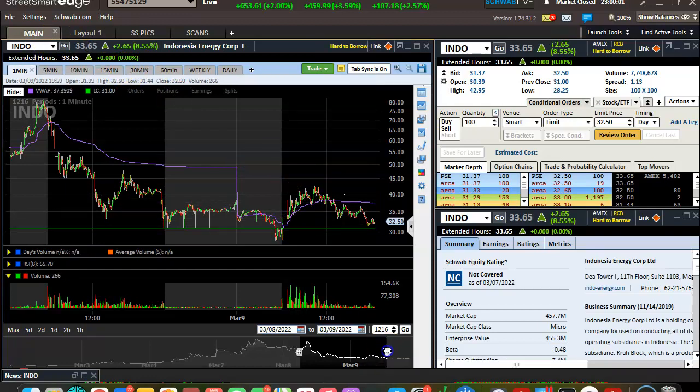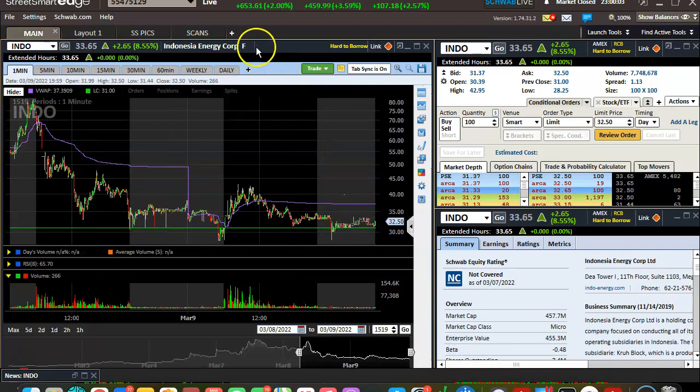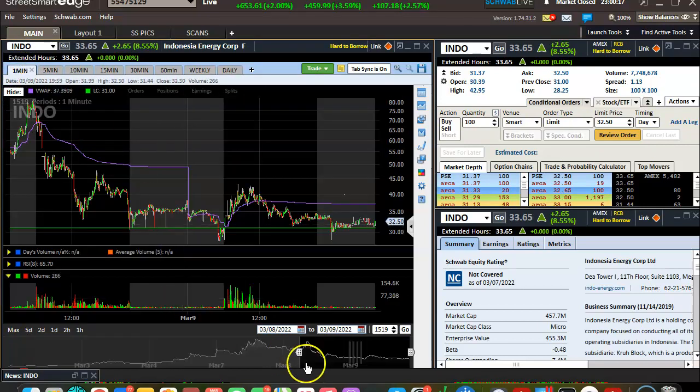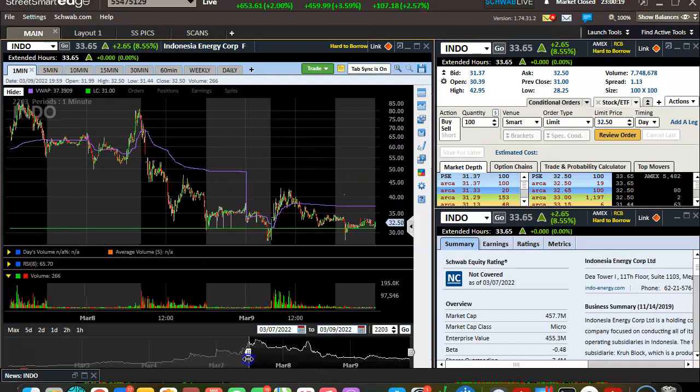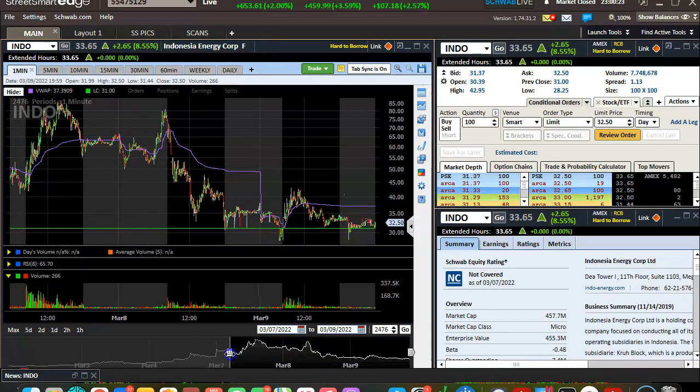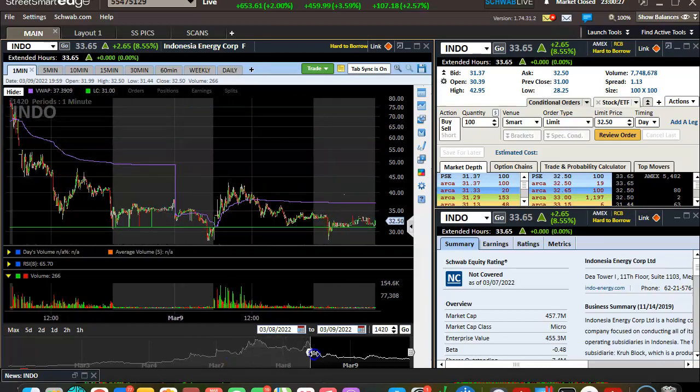And now, as you can see, it looks to be kind of failing again. So we'll see what happens if it fades some more, and then we get maybe another opportunity later for a bounce. But right now, it's just kind of a waiting game. It's more of a reactionary pattern, you still have to wait and see what the momentum is going to be like in the morning.